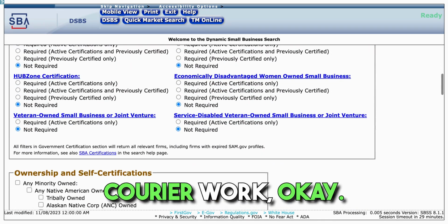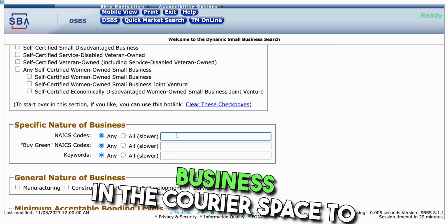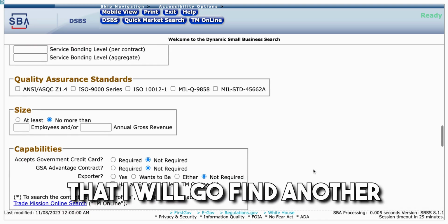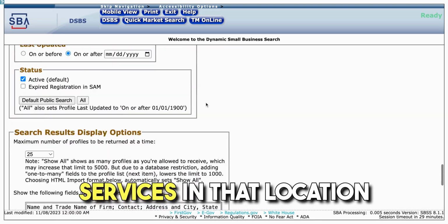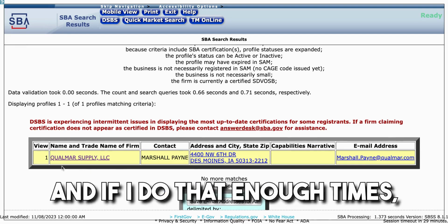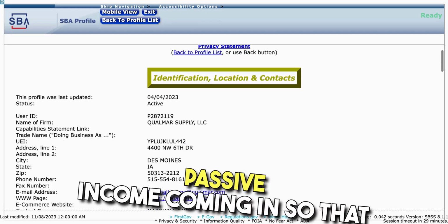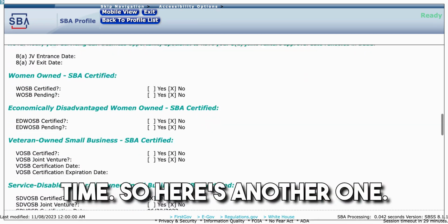I'm not trying to do courier work, okay? I'm trying to use my notary business in the courier space to get in on a government contract that I will go find another company who does provide courier services in that location to provide, which means I'm not going to get all of the money from the government contract, but I'm going to get some of it. And if I do that enough times, then I'll have enough semi-passive income coming in so that I can focus on farming full time. So here's another one.